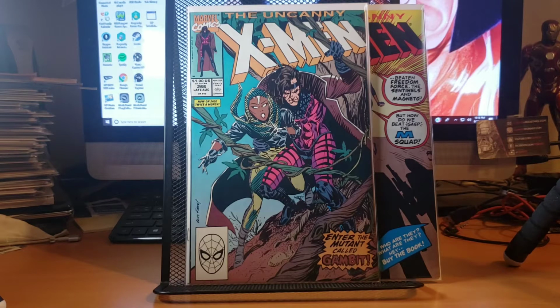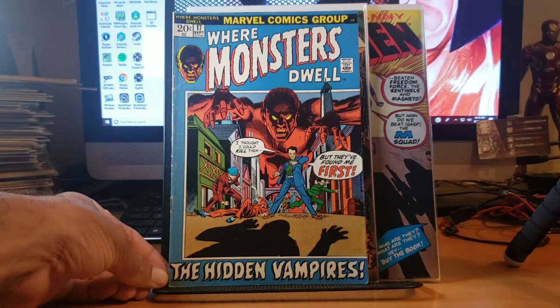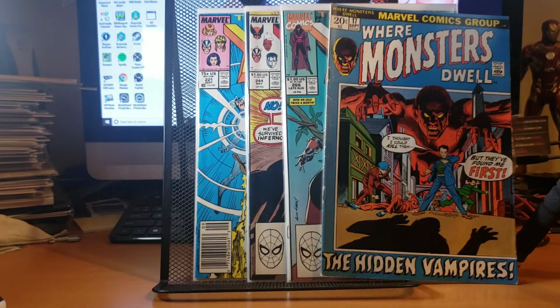Yeah, I got these for a pretty cheap price too. I bought that, and I also bought, just to make it not seem obvious, another book like this, Where Monsters Dwell, which I thought was pretty cool. I'm trying to collect books for Halloween comic covers next month. It's coming up, so I don't want to keep showing the same thing. So all four of these together, I got for about $40.